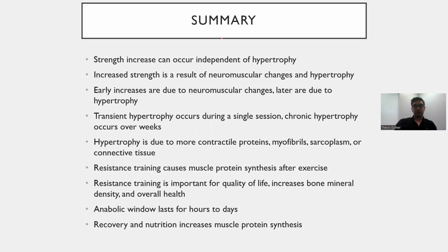And then recovery and nutrition increases muscle protein synthesis. So again, you want to be balancing the workout with the recovery with proper nutrition, and you need to have all three of those things in tandem to get the best muscle protein synthesis, the best gains, and the best improvement in your sport. That's going to be the end of the lecture here today.